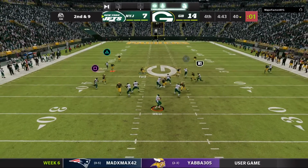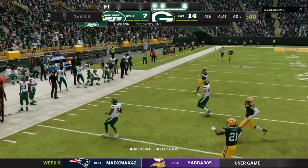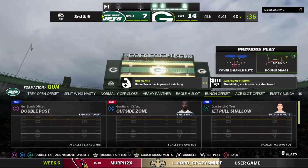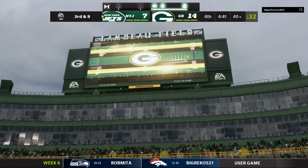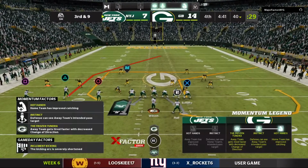This time Wilson will throw. And he fires one, incomplete. Elijah Moore, the intended receiver. And it's 3rd down. That was a nice job defensively of disguising their coverage and making it difficult for the quarterback to lock in on a receiver. And it results in an incomplete pass.